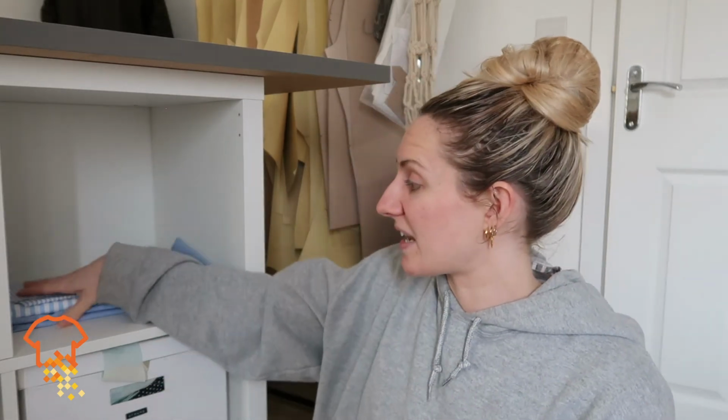So love that as well. Half of these textiles have been picked up in a remnant sale. It's very rare for my personal sewing projects that I actually go out and buy 2-3 meters of something. What I'll try and do is buy dead stock. I'll go in a remnant sale.